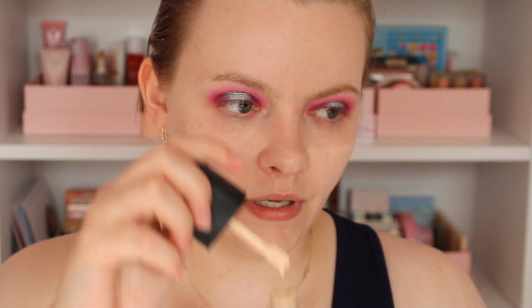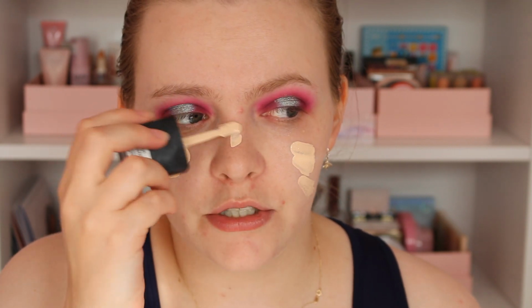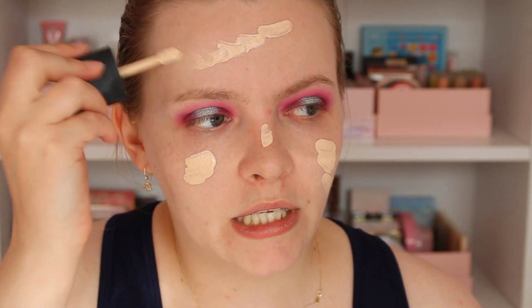Foundation. The Wet n Wild Photofocus foundation, matte, in the shade Soft Ivory. I just didn't really get on with this. It's on a spatula, as you can see. Now, I have nothing wrong with foundation that comes on spatulas. Actually, the MUA Pro foundation is on a spatula, and I really like that.